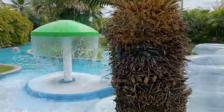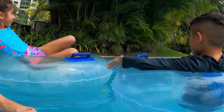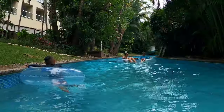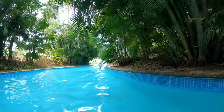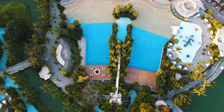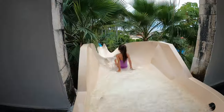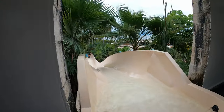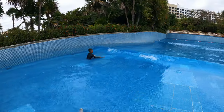But here's my personal favorite, the lazy river. A great way to cruise and enjoy the scene. I love it when the waves turn on. And next on the list is a pyramid slide. Super fun, even for the parents. And right next to it is a wave pool. They really did think of everything here.